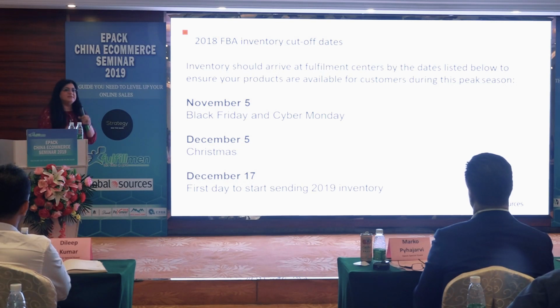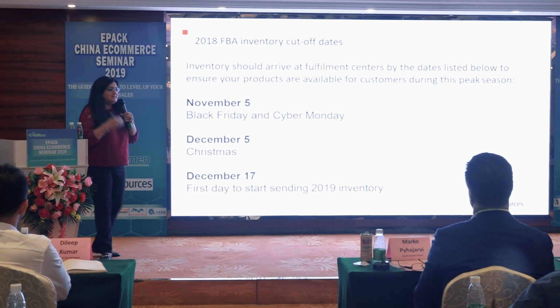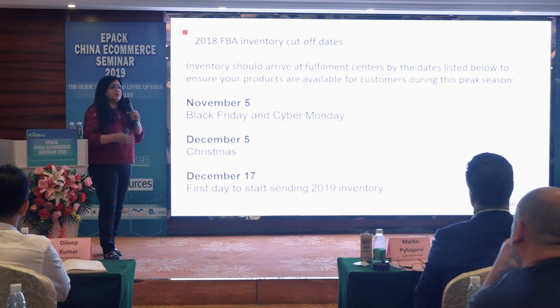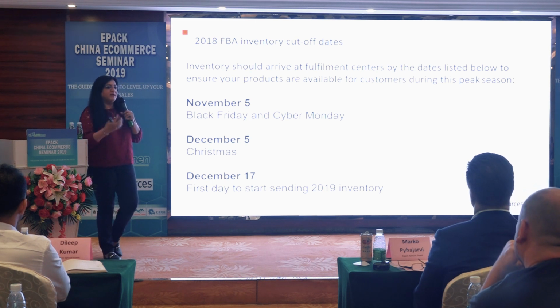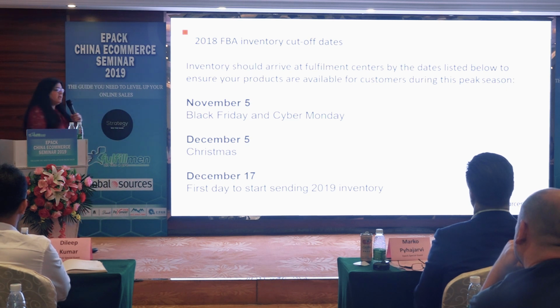For sellers, these are called inventory cutoff dates. These are dates that Amazon specifies, and Amazon says that your products that you want to sell for these holidays should be in Amazon by a certain date if you want to ensure that customers can buy them. For example, if you want to sell a product for Black Friday or Cyber Monday, you have to make sure that your inventory is in by November 5. These are the dates for 2018.